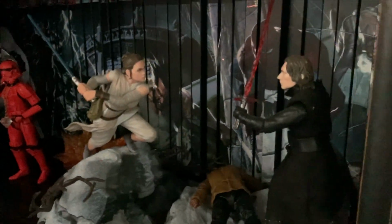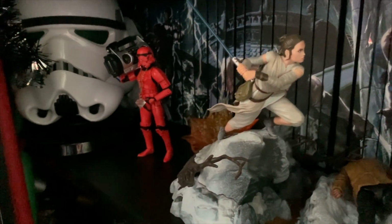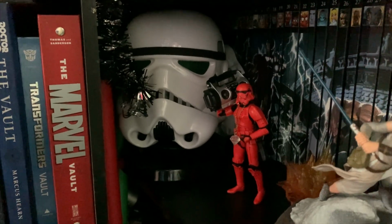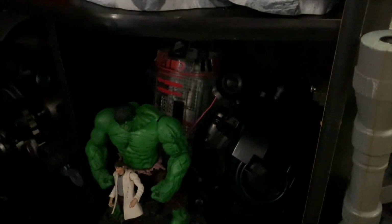Next shelf down, some Marvel books. See Rey and Kylo there. More Black Series figures. Another speaker. I really do like having Star Wars speakers, apparently. And just on the bottom shelf, there's a Hulk and lots and lots of lightsabers. You probably can't see very well. It's very dark in that corner.